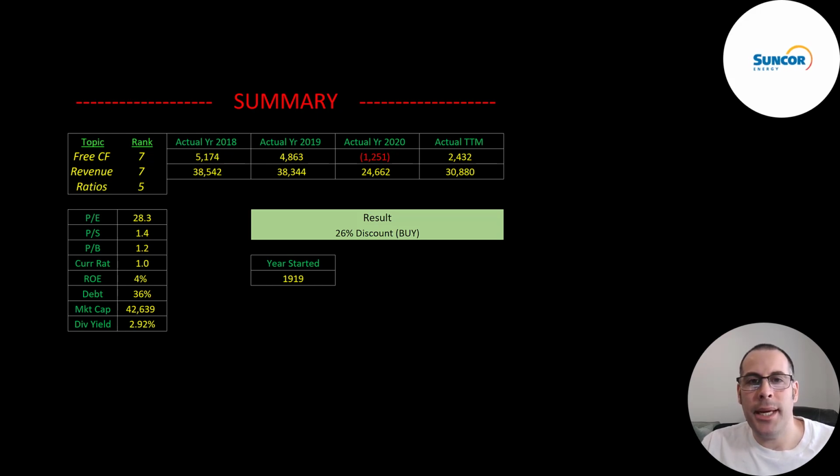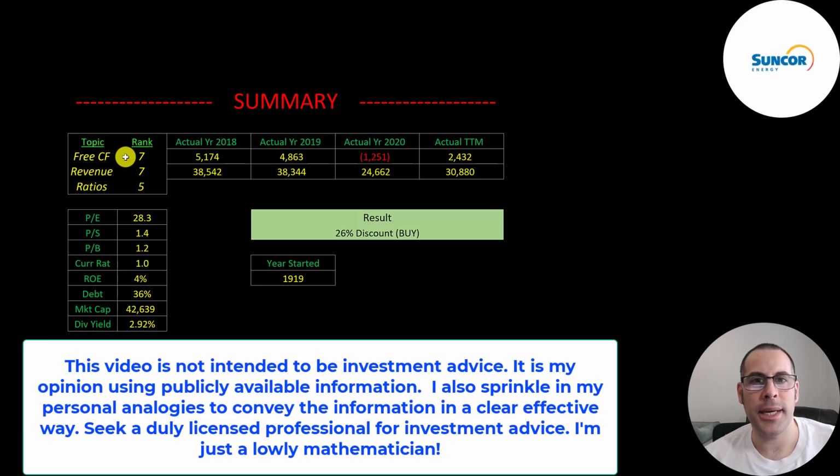Even if people keep saying renewable energy is taking over, I would ignore those people. We are moving towards that, but it's going to be a really slow transition. It's going to take many, many decades for renewables just to be equal to the regular oil and gas stuff we use. I rank their free cash flow 7 out of 10, their revenue 7 out of 10, and their ratio is 5 out of 10.